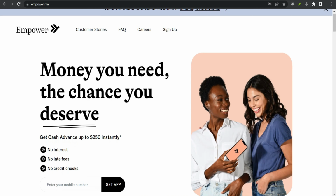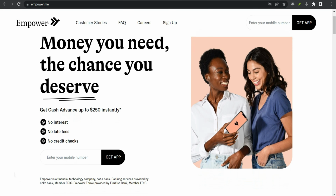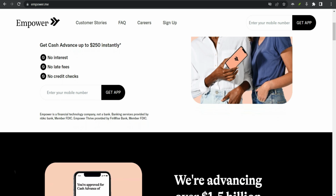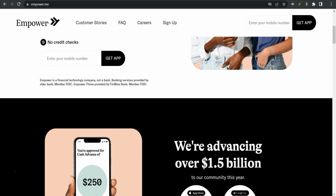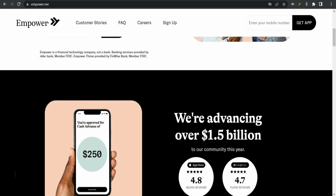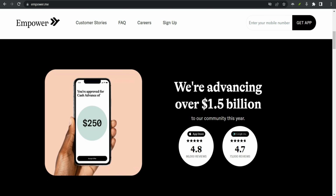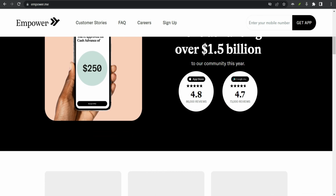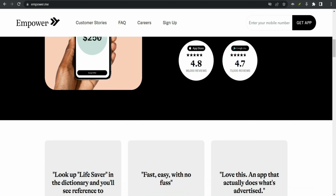Number 3. Empower. You can easily connect your Chime account to Empower because it is one of the cash advance apps that is compatible with Chime. You can get an instant credit of up to $250 on the app. Empower is a very popular cash advance app and has provided advances of over $400 million.